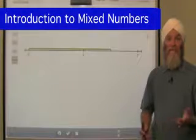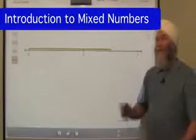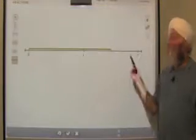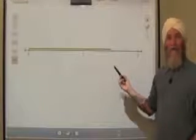People often use mixed numbers in conversation. We're going to discuss what mixed numbers really are. Here we have a number line that represents 2 miles. And shaded, we have 1.5 miles.